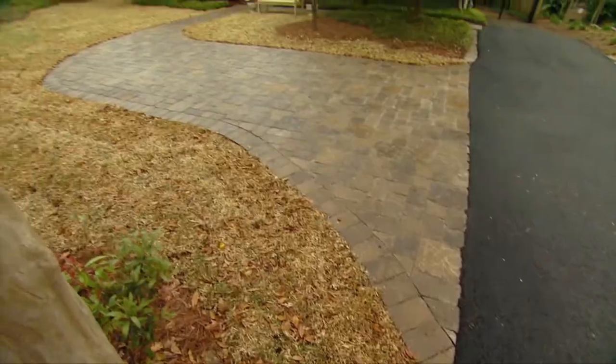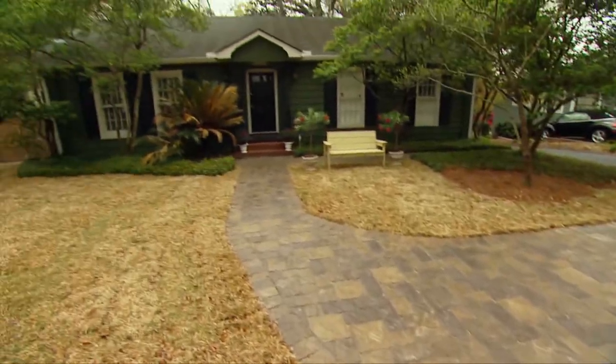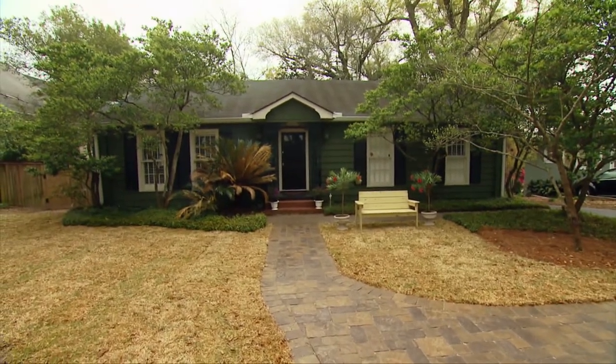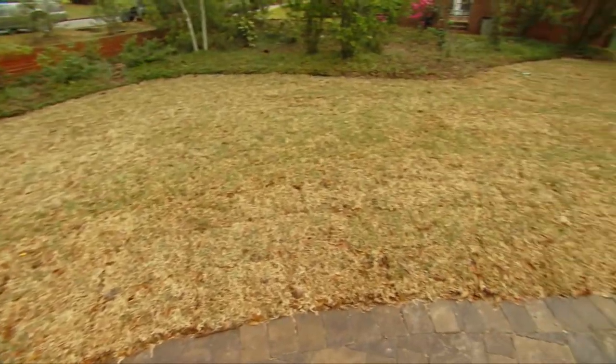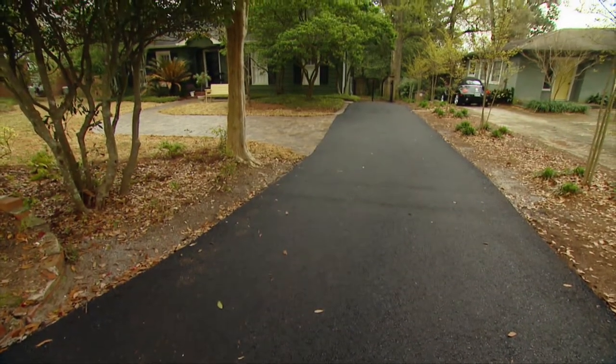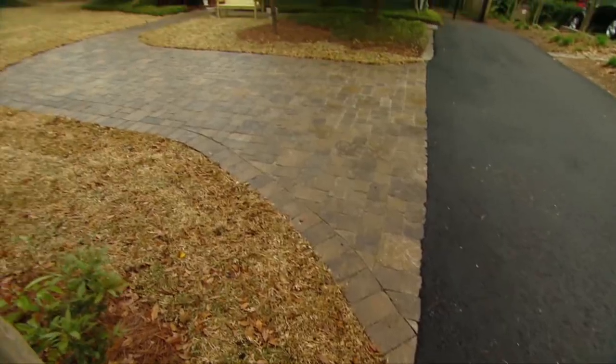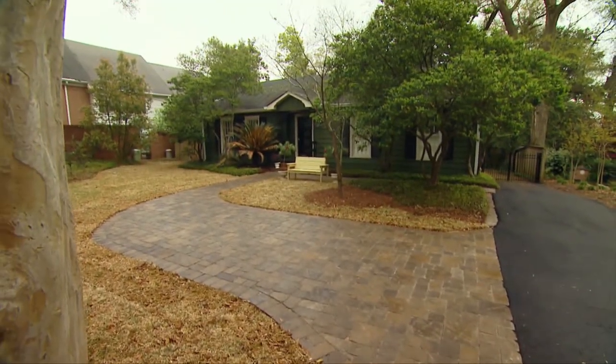The pad adds plenty of warmth and character to the landscape, and it transitions nicely into an inviting walkway to the front door. Adding a lawn and resurfacing the existing drive just completed the picture, but the icing on the cake is this garden bench made with plans from buildyellow.com. Now Brenda has the relaxing spot she wanted to enjoy her neighborhood.